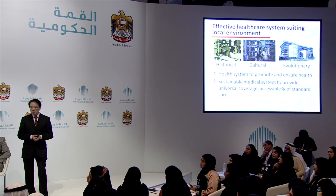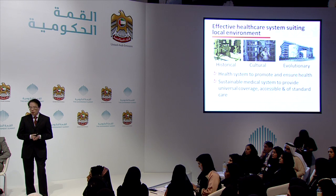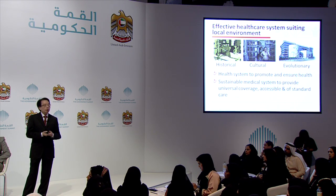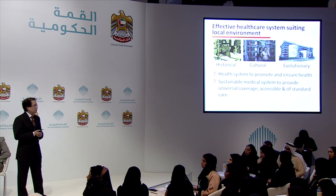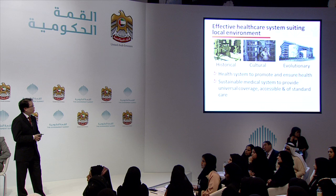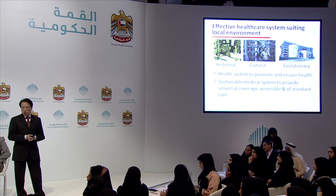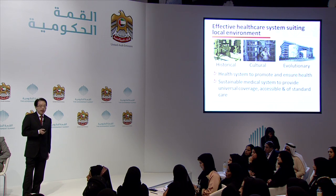Effective healthcare systems suiting the local environment. No matter where you are, no matter which country you are in, there must be a historical development. There must be a cultural component, and healthcare is always evolving. There are 2 parts. One is the health system to promote and ensure health, and the second is a sustainable medical system to provide universal coverage and accessible care of standard quality.